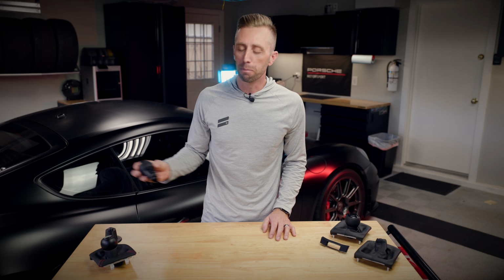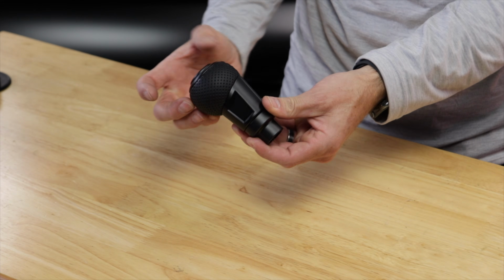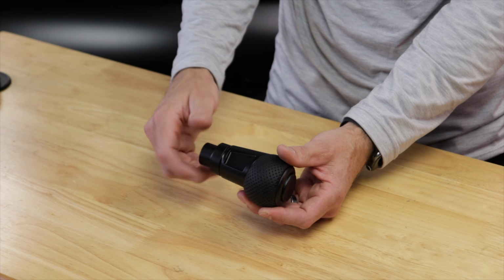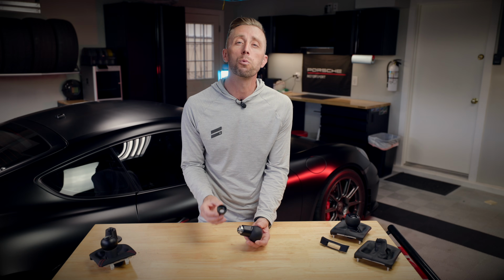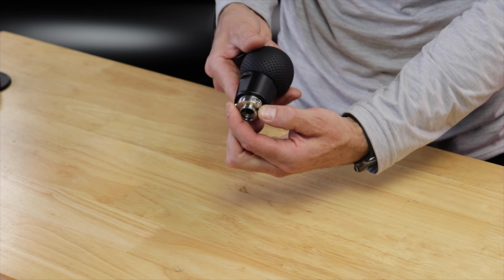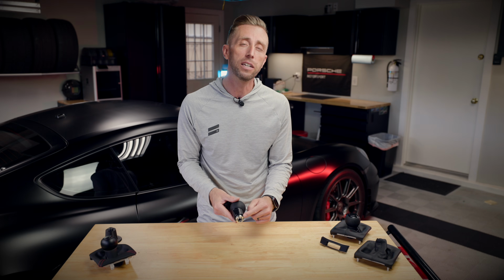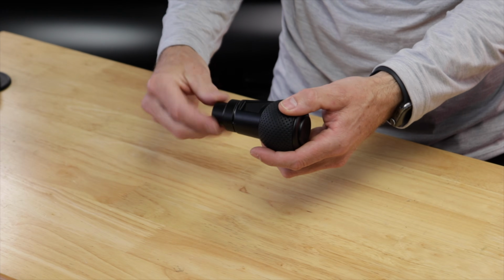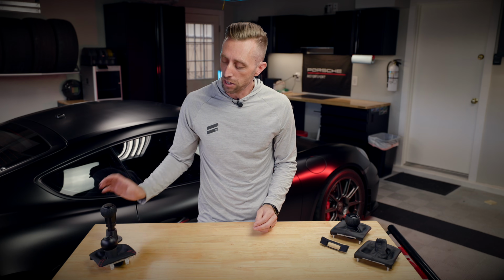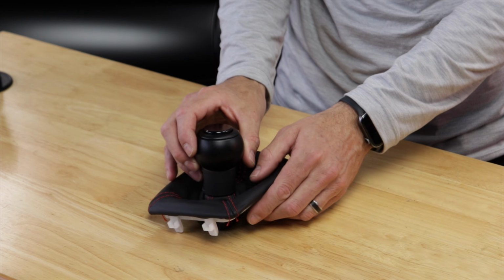First, we've got the black leather knob with the perforated leather. Looks really great. This is the one with a collar, and it's designed to go on cars without a leather boot, essentially. But this metal clamp here is how it clamps onto your PDK shifter. And you're going to have this over it, and it's going to look really nice. This is the one that I intend on installing on my car.